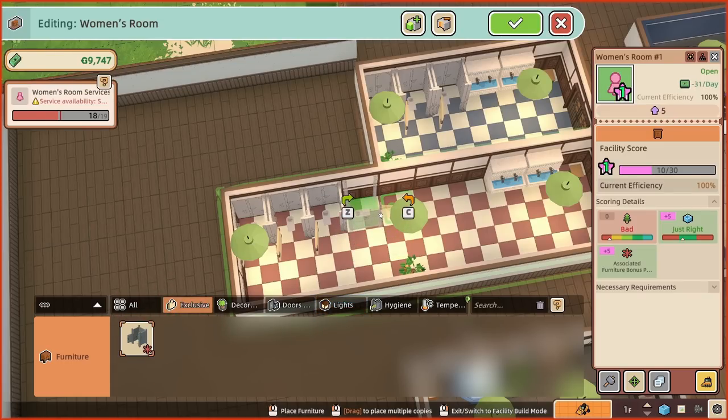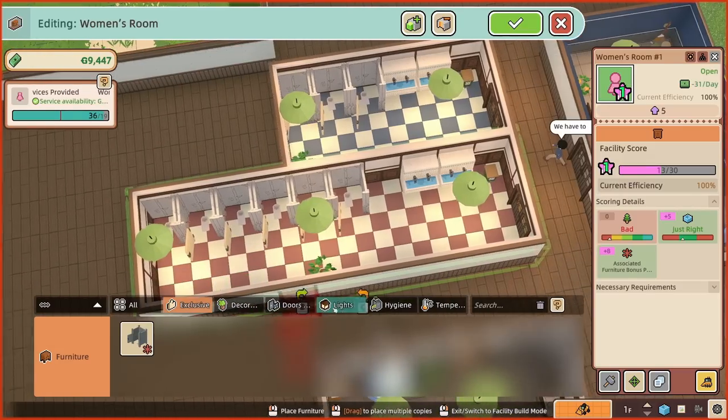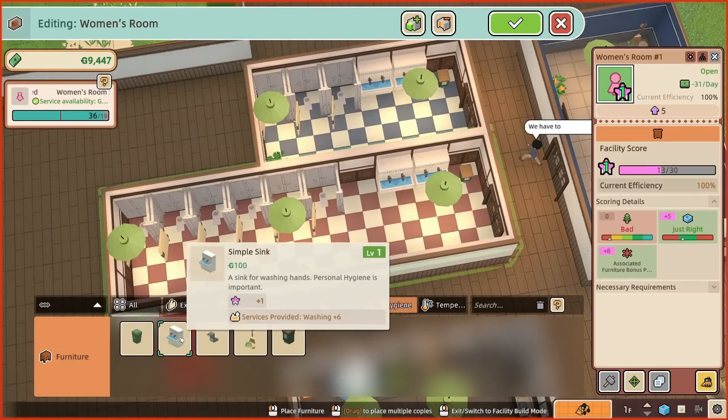So we can then have 1, 2, 3 more. 3 more toilets. And then we could have another sink. So double the amount of toilets. We can have 1 more sink. And then we can put the ice block thing up in that corner. I think that seems like a pretty good idea.